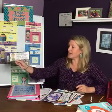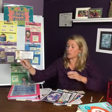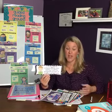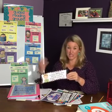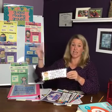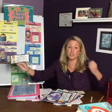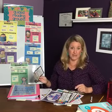So for example, it is my job to independently and silently read the assigned section or chapter of the text. So I say, boys and girls, turn and talk to your neighbor. Think about whose job is this? Is it your job? Is it my job as the teacher? Or do we both do this in a guided reading lesson? They take a few moments to turn and talk, and then we share what the answer really would be. Oh, it is the students, you. That's your job. You are going to read that book independently.